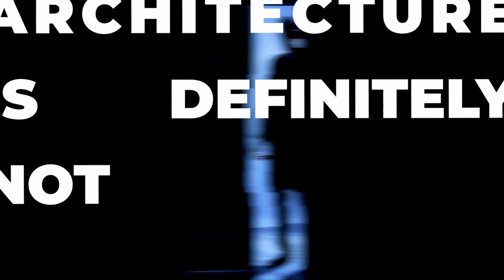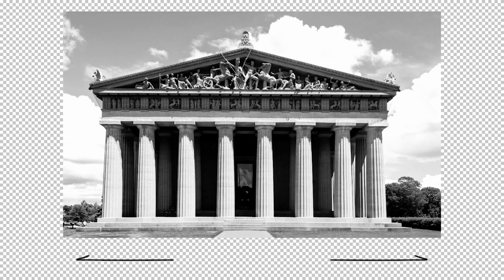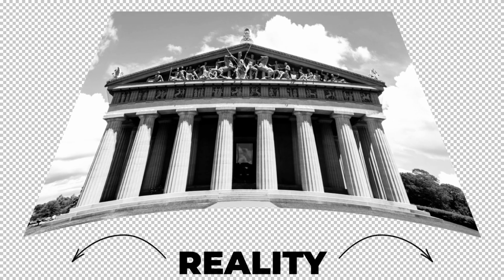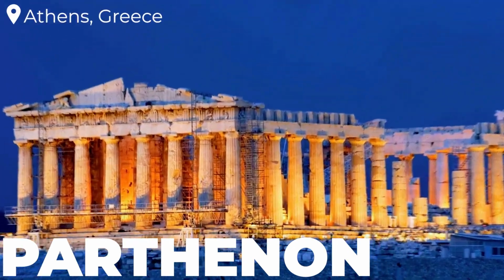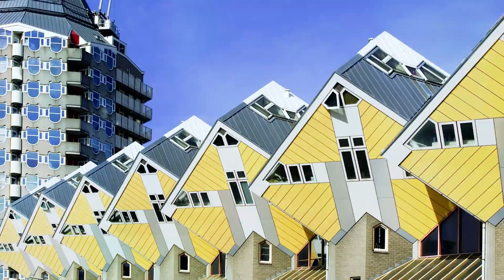Architecture is definitely not a truthful profession. Even during ancient Greece, buildings and structures were used to manipulate the observer's perception of the building. From the Parthenon in Athens, Greece, all the way to the Meow Wolf exhibits in New Mexico, we're going to look at 3 historically disguised ways in which architecture lies right to our face.